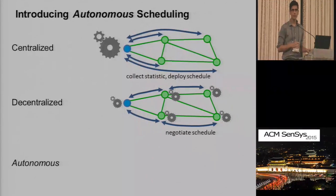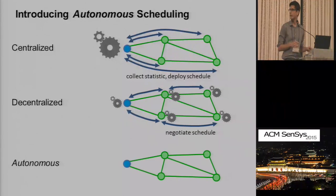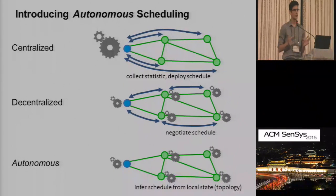Now, what we introduced to make scheduling possible in IoT flexible networks is what we call autonomous scheduling, where you have no more than local computation and there is no extra communication involved. And the way we can do that is pretty simple: in IoT scenarios, we have a routing protocol that is running anyway, which is a distributed routing protocol. It can be RPL, it can be something else. In our paper, we are considering RPL, but the approach is generic.